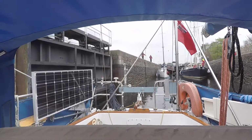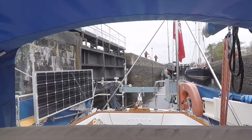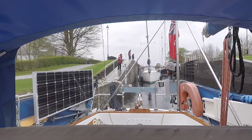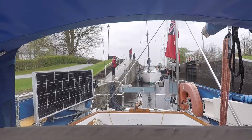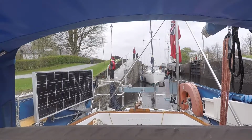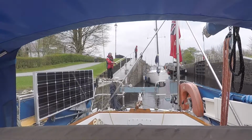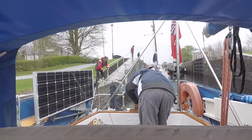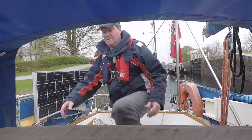So what we'll do now is we'll pull this boat along this lock and then tie it up momentarily, and then I'll pop back on board and I'll actually knock the engine off, and then I won't get back on board the boat again until we've reached the very bottom of the Banavie flight and we're waiting for the road and rail bridges to open. So this is me now shutting down the engine. We won't be needing that for a good while.